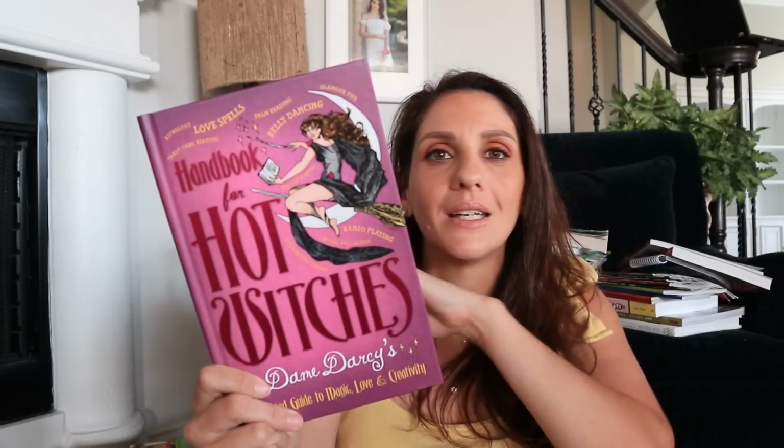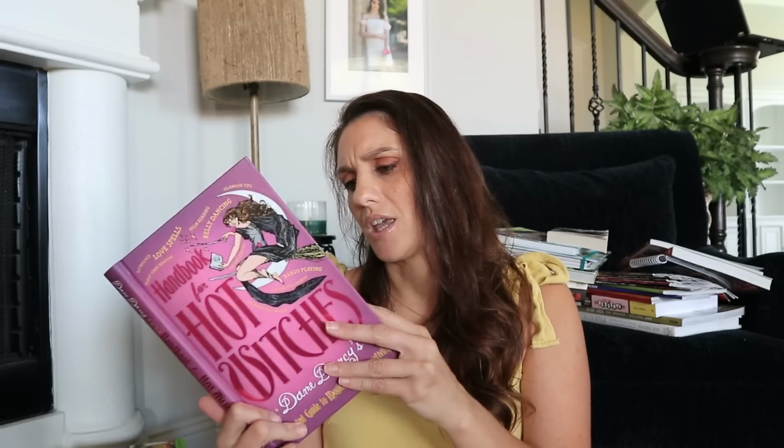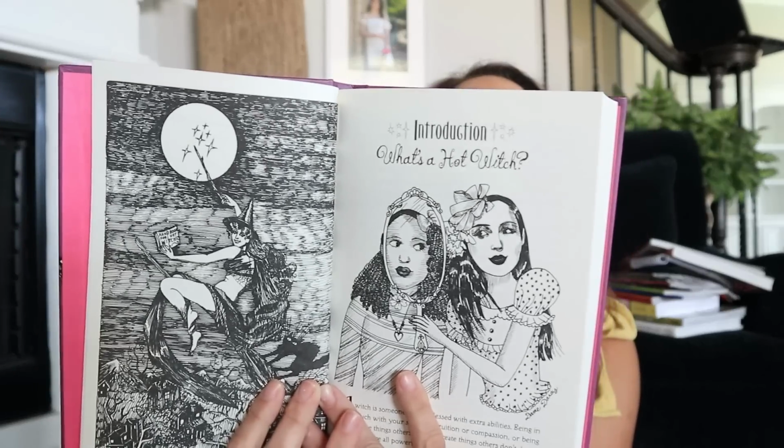This book has surprised me, shook me to my core. Ever since I did a YouTube live, a bunch of you from the UK were telling me that this book goes for 50 euros there. I was just like, what? So the fact that I found it for $1 is insane. It is the Handbook for Hot Witches, Dame Darcy's. I feel like Darcy is a really English UK name that's used more often there. I don't know if that's actually true or not, but is this actually from a UK author? I don't know.